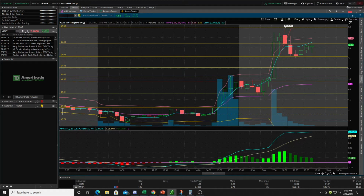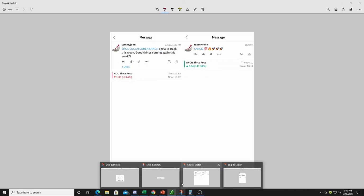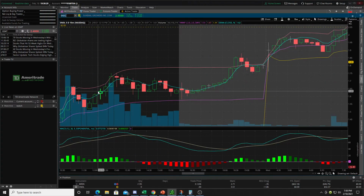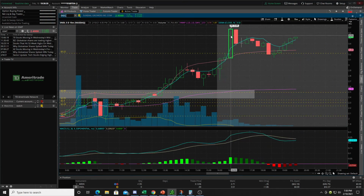The other one was SNDL. And this is another one that's just been phenomenal. A couple of mentions that I had on this as well. Let's look here and see. The point that I mentioned this was at $1.35 a few days back. Way back here, $1.35. I said that this was going to hit $2 and go higher, and then we just made a move to $3.68 in the after hours.